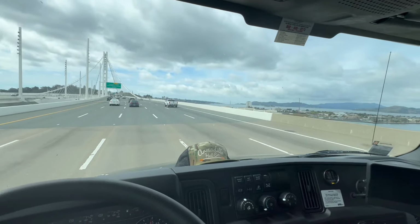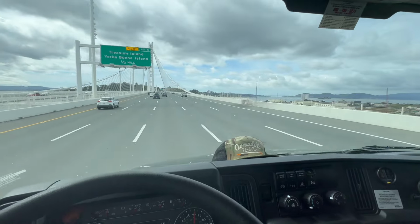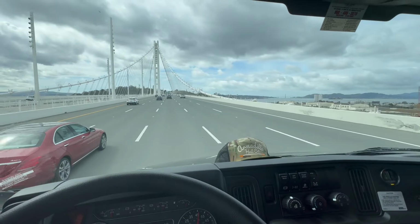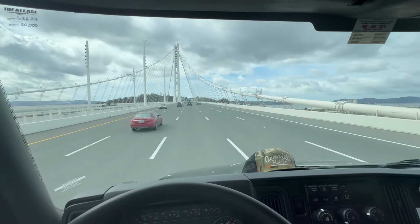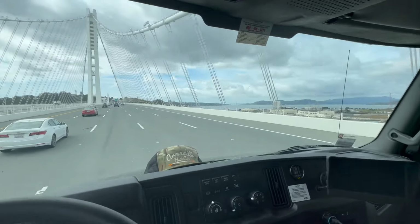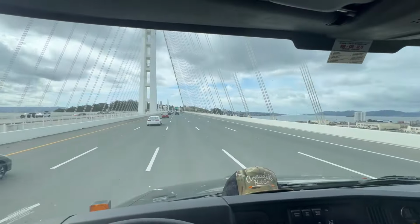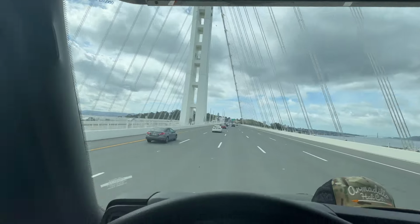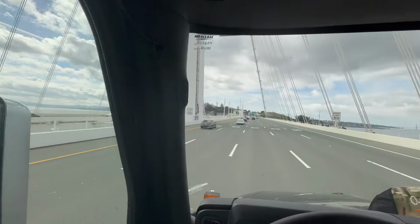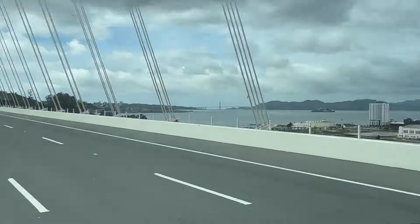Even the F750 is pretty big, but compared to, let's say, a Peterbilt 389 dump truck going down next to you, it's pretty freaking small. But this truck, pretty much eye level with whatever passes you. It's definitely not a bad view coming into the city. Go over the New Bay Bridge, get to see the Golden Gate all the way down there. It's not bad.